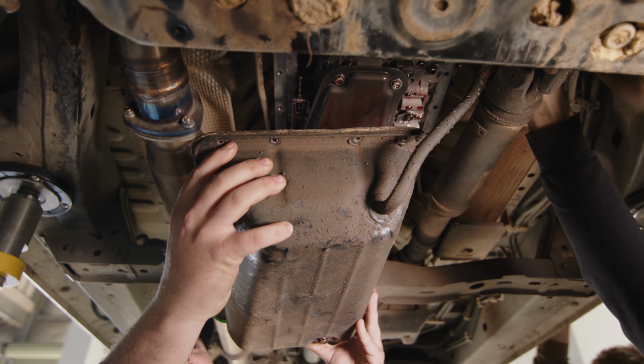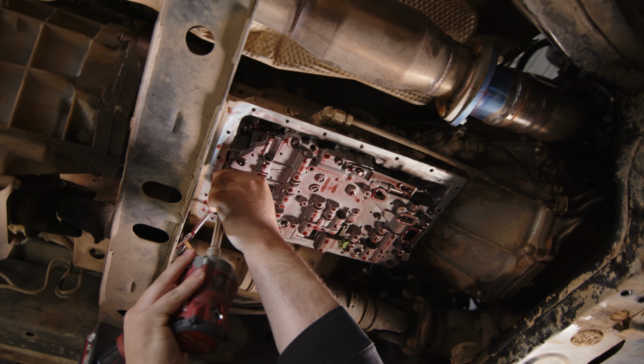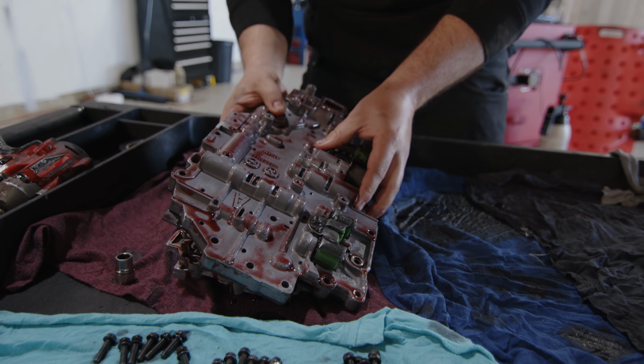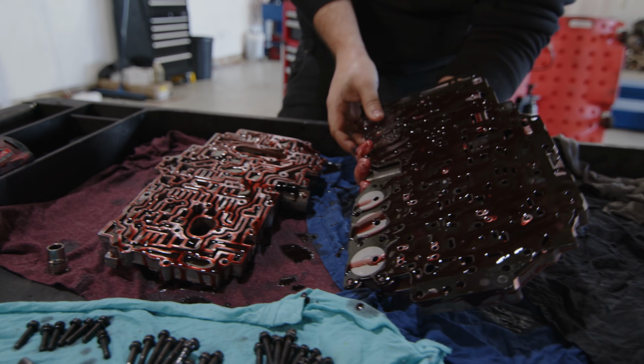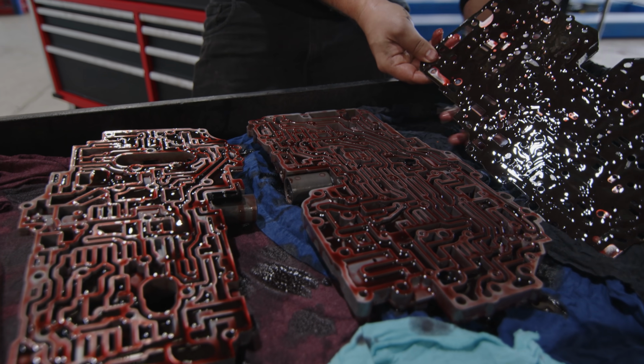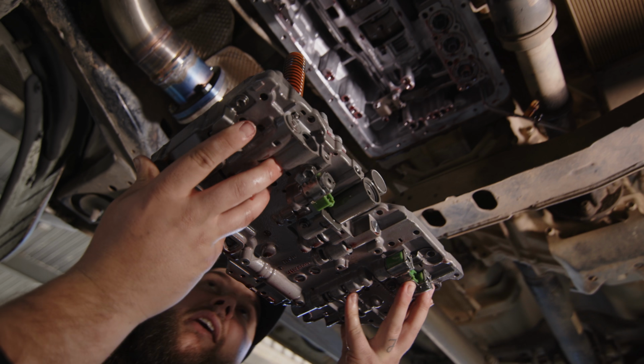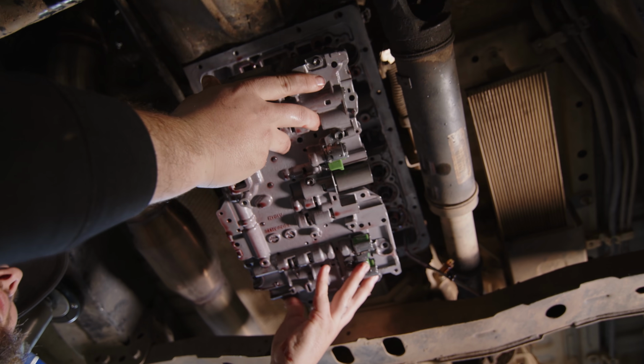A valve body upgrade is an upgrade you can make to your transmission's valve body to help increase oil flow and reliability. The valve body is like the brain of your transmission, and if you upgrade your vehicle, chase more power, you have bigger tyres or you tow, it's important to make sure your valve body can handle it by upgrading the internal components inside it.